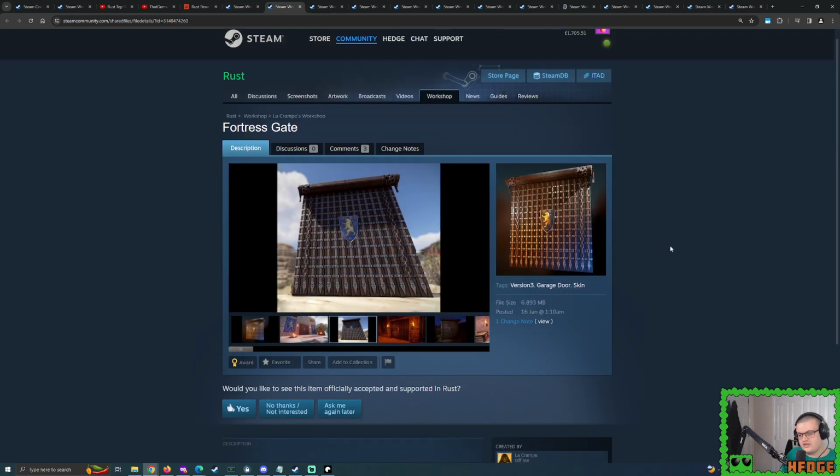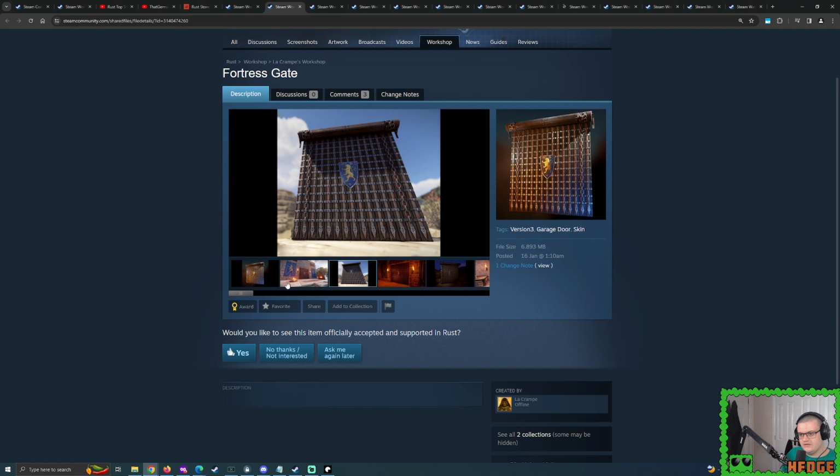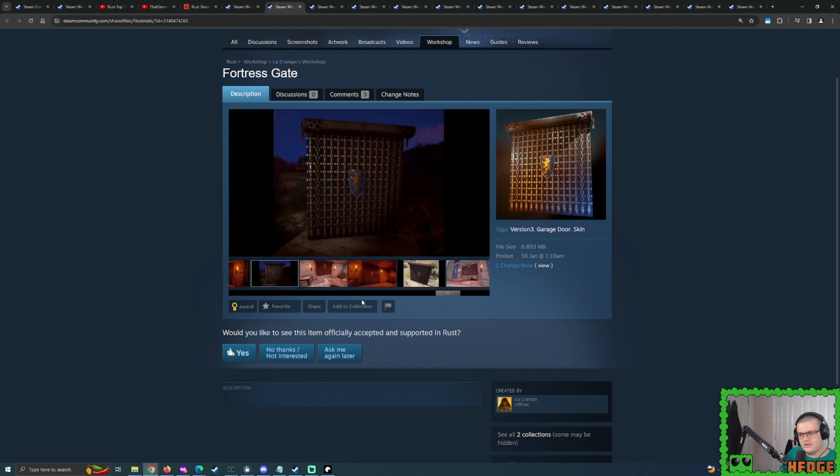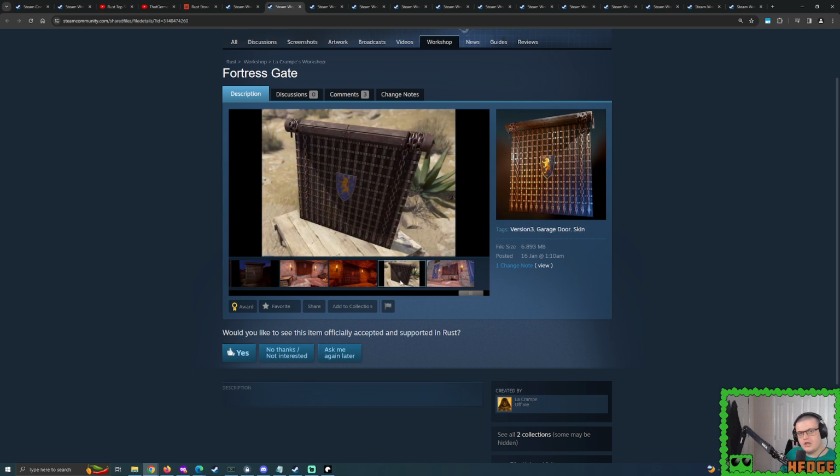First up, we have the Fortress Gate. This is produced by Trakmer. Yes, indeed. Very nice, very cool. But it has a variation that we have to talk about. Shall we get to that point now, Mr. Trakmer?